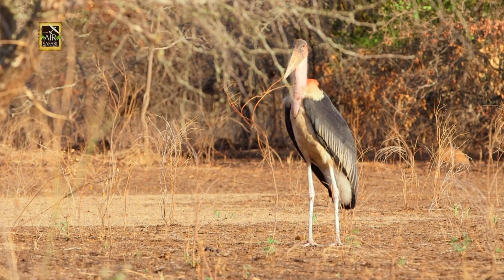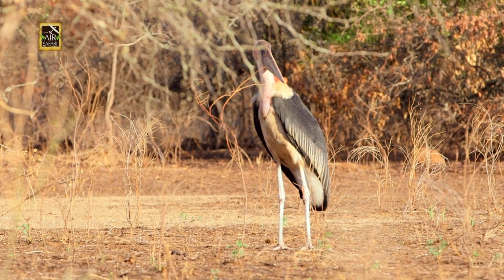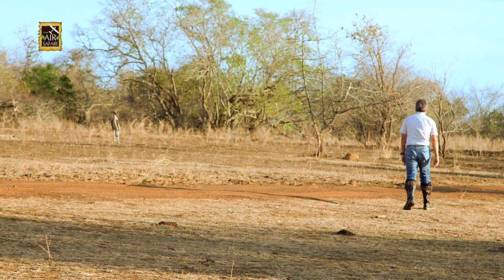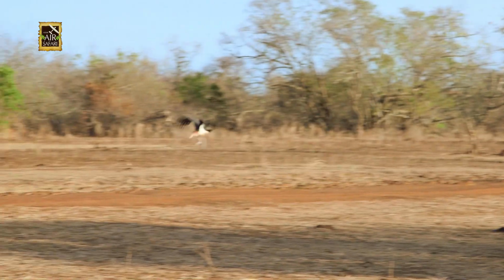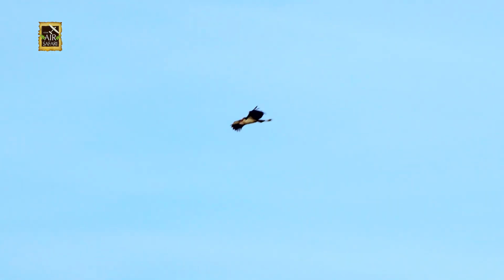He's huge. See if I can go close to him. He's almost as tall as me. Oh, wow. Look at him fly. The marabou stork's wingspan can reach up to 12 feet.